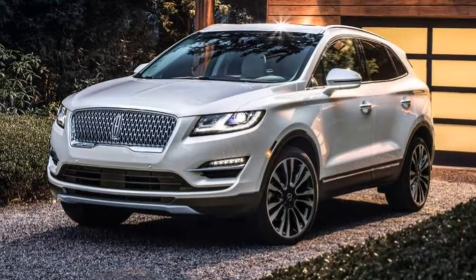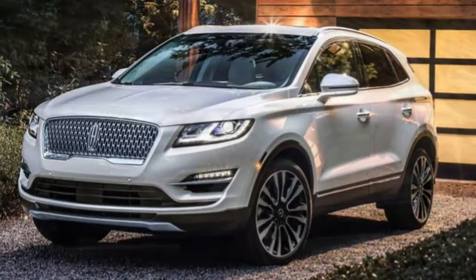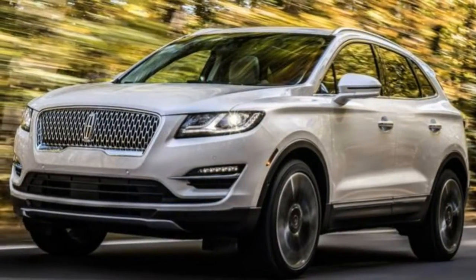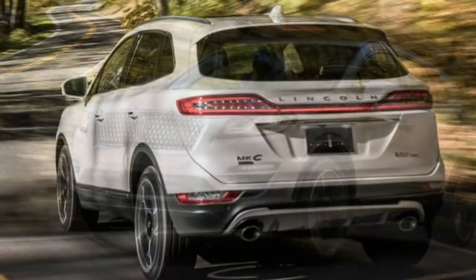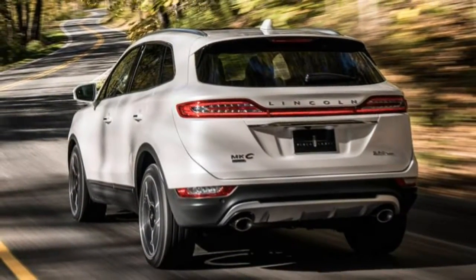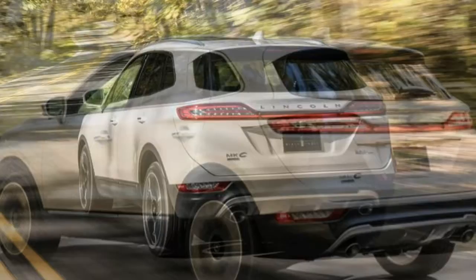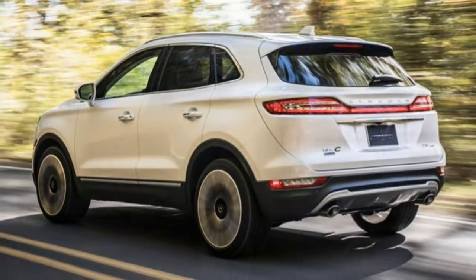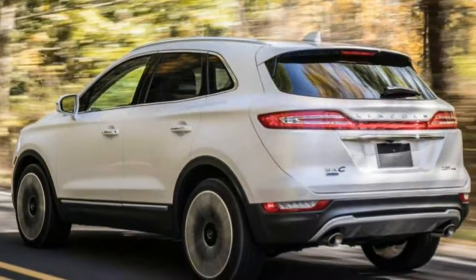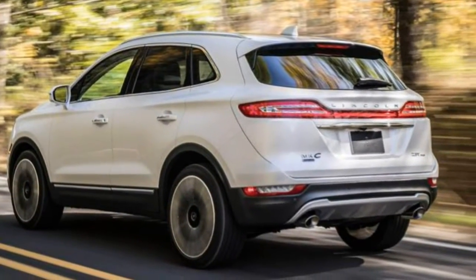Utility. There's a decent-size front storage bin ahead of the shifter with a security door. The front center armrest bin is very large. The door pockets are a sufficient size. The humble cargo area holds 25.2 cubic feet, or 53.1 cubic feet with the back seat backs folded.